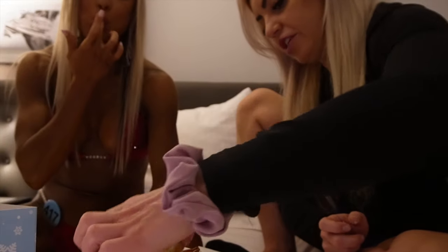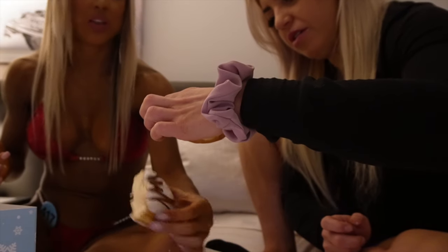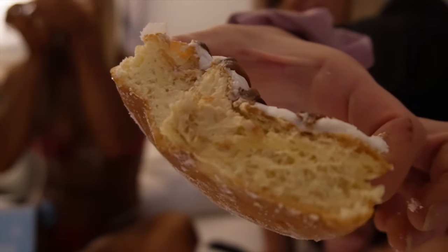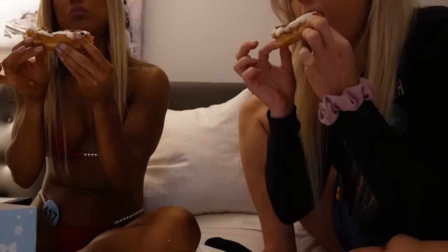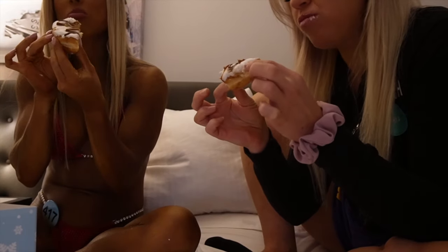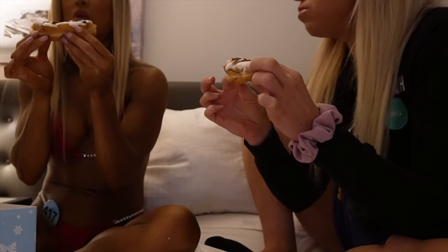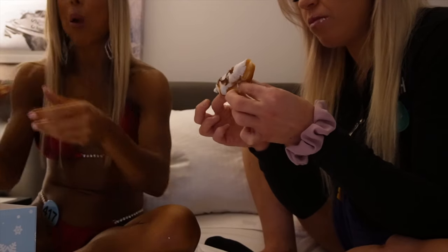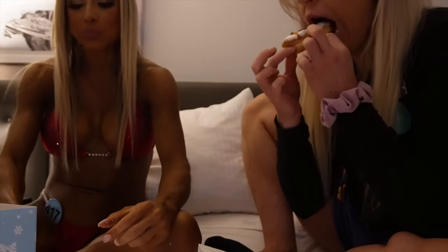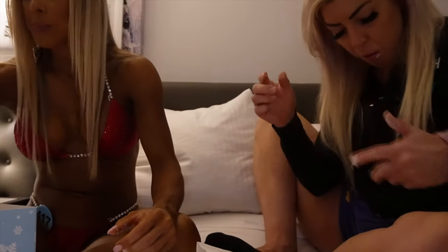What's this one again? Like a cheesecake? There's not much filling in there, is there? Not much at all. It's a caramel cheesecake. Mmm. It hits you. Oh, that was a surprise. Okay, random, but yeah.